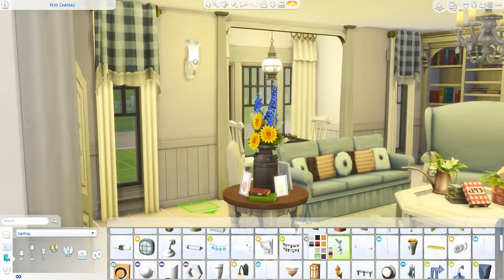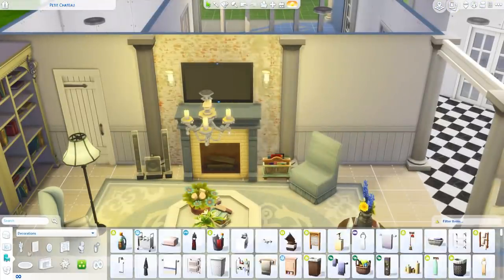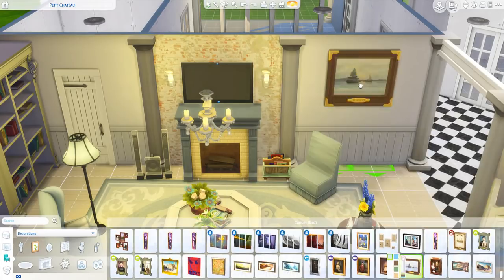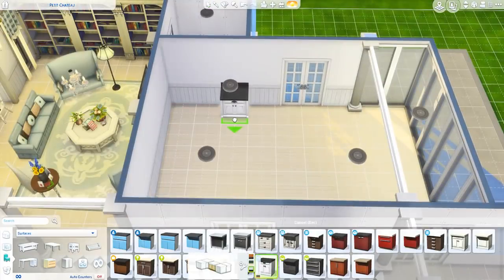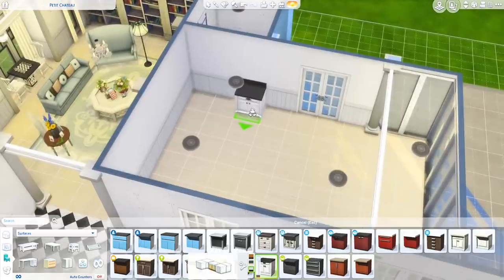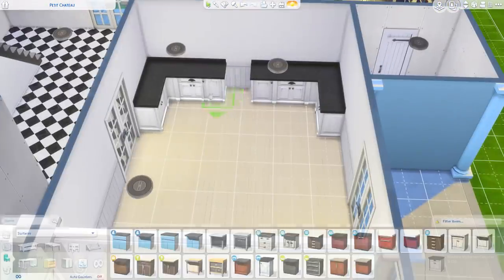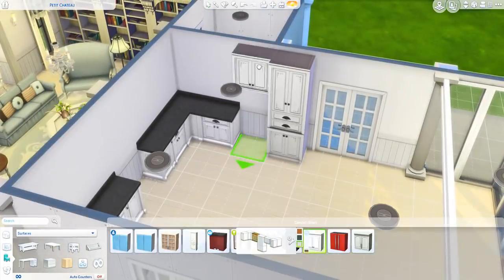But I really, really love the clutter items in this room. And yeah, it still really boggles my mind how I was able to pull this off, only using one wallpaper with a couple of accent walls, but for the most part I only used one type of wallpaper, which is crazy. Anyway, working on the kitchen, this is actually my favorite room in the entire house, and it's probably one of my favorite kitchens I've ever done.